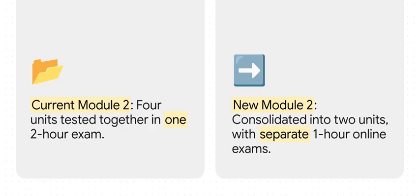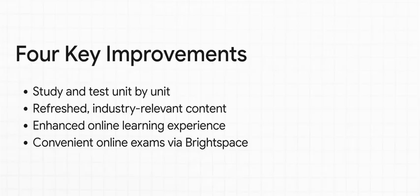And you'll see the same logic applied to Module 2. The old way had 4 different units all crammed into one big 2-hour exam. Now that's being streamlined. The content is being consolidated into 2 more focused units. And just like the new Module 1, each of these units gets its very own separate 1-hour exam. It's all about making the material easier to digest and test on. So, if you boil it all down, these updates are really about 4 key things. Giving you that amazing flexibility with unit-by-unit testing, keeping the content fresh and relevant to today's industry, improving the online learning tools, and making the whole exam process way more convenient.